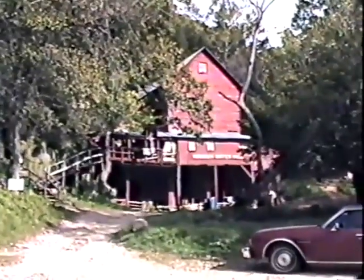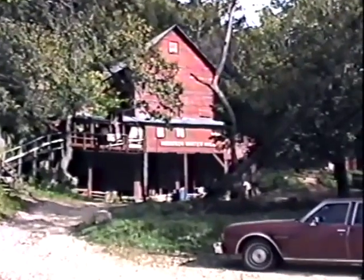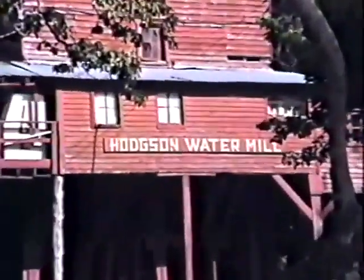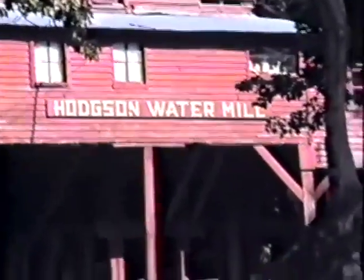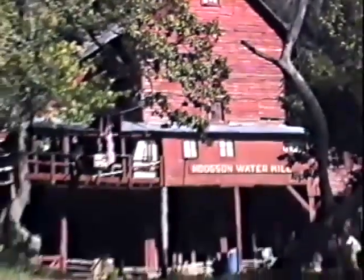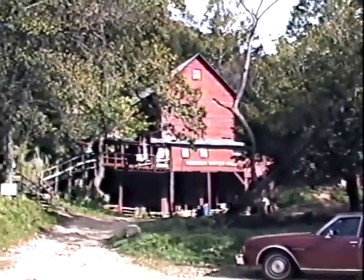We've driven 220 miles to get here. And now that we're here, Betty says, is that all there is? But it says Hodson's Water Mill, and we'll get some different shots. But there's the old mill. It's sycamore.